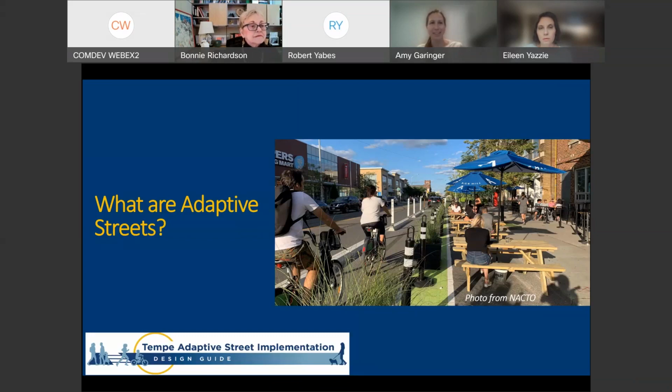Amy? Great, yeah, thanks, Bonnie, and thanks for a lot of that context. Bonnie did a great job of teeing us up on where this concept came from, and where the city is right now in terms of adaptive streets, or what we are formally working towards calling adaptive streets. So in the next bit here, we're going to provide a bit more detail about what we mean by this term adaptive streets, as it is specific to Tempe.